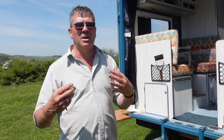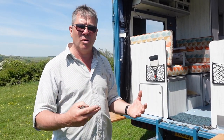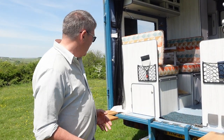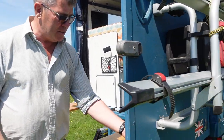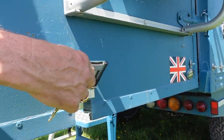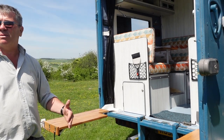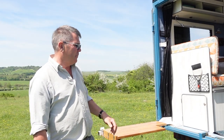And when we are talking about putting it on a roll on roll off ship or something, that's more secure than a normal lock. The other thing we've done is we've cut these notches in here so that when the doors are shut, we can keep the steps down, so when parked up, we can get in and out without having to put the steps up and down every time.